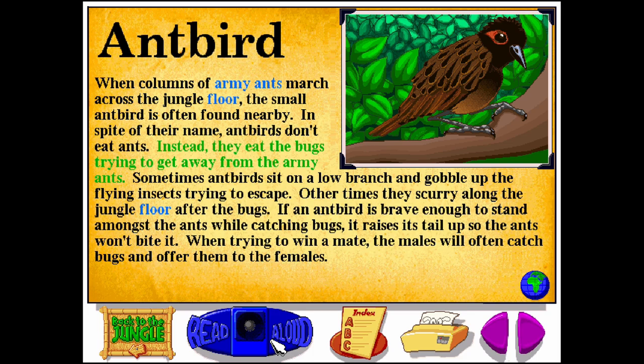Sometimes, antbirds sit on a low branch and gobble up the flying insects trying to escape. Other times, they scurry along the jungle floor after the bugs. If an antbird is brave enough to stand amongst the ants while catching bugs, it raises its tail up so the ants won't bite it. When trying to win a mate, the males will often catch bugs and offer them to the females.